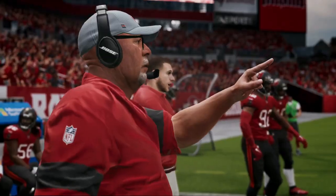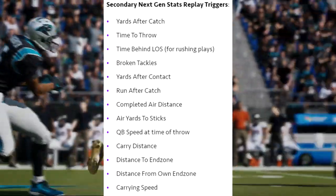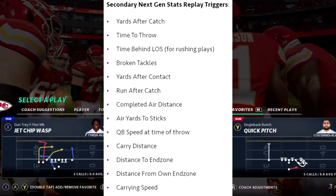Secondary next-gen stat replay triggers can be yards after catch and time to throw, and I'm not going to read them all through. You can pause the video, but they're up on screen here. This is really cool to me. This is simulation.